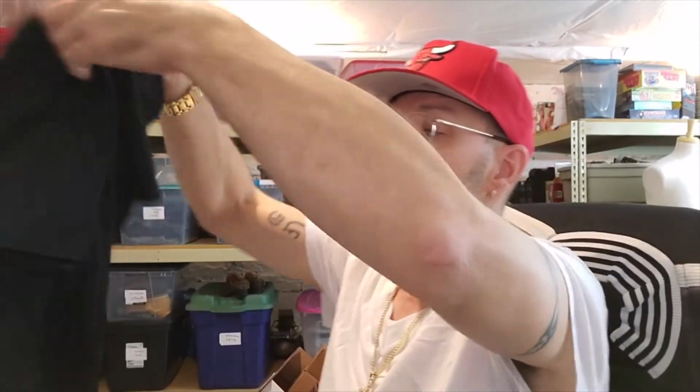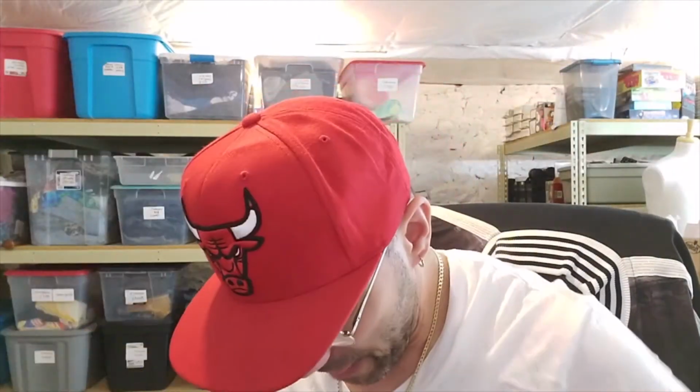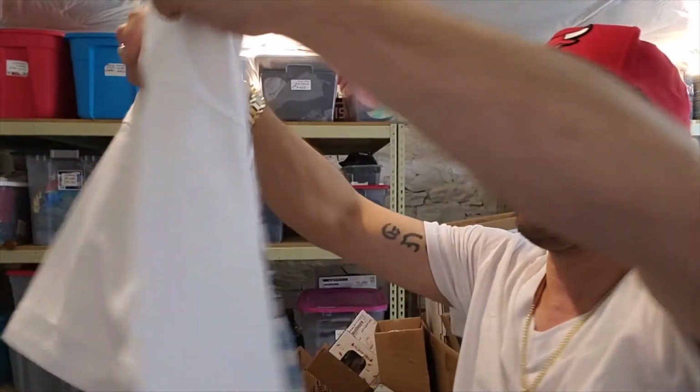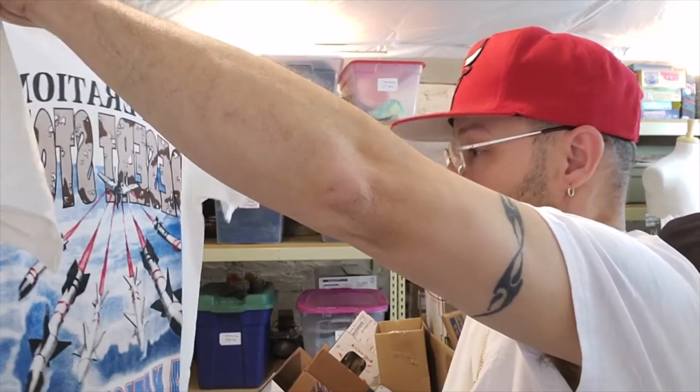This one is on a trench. This one is Orioles. This one's brand new. This is 1987. Probably not a ton of value here, but it is pretty old. It's older than the ones that I had. This one's from 87, so I don't know. I'm not too sure. Now here is an Operation Desert Storm. I'm not sure. This one is a Nation United.